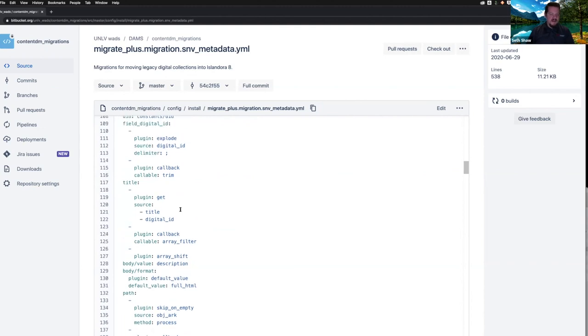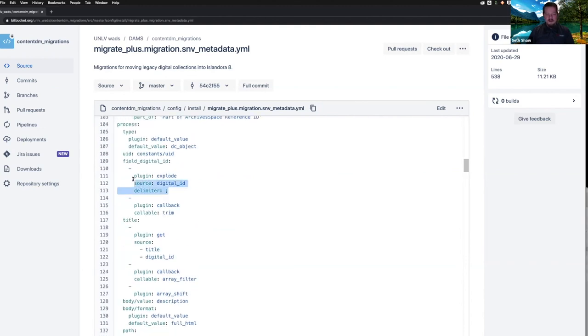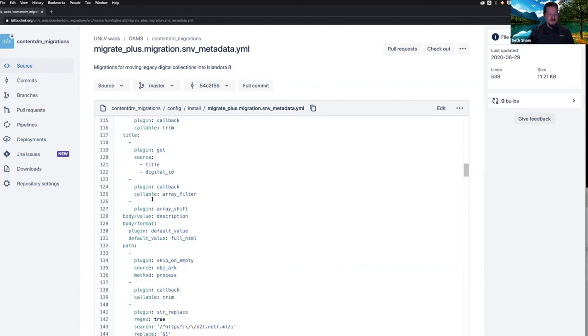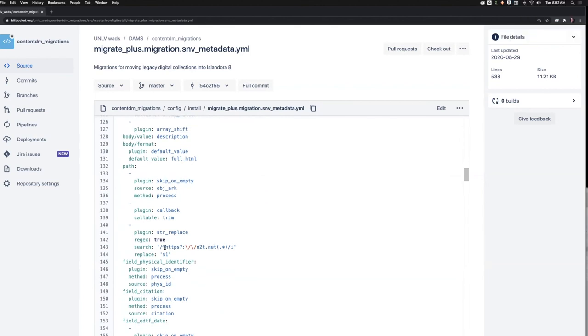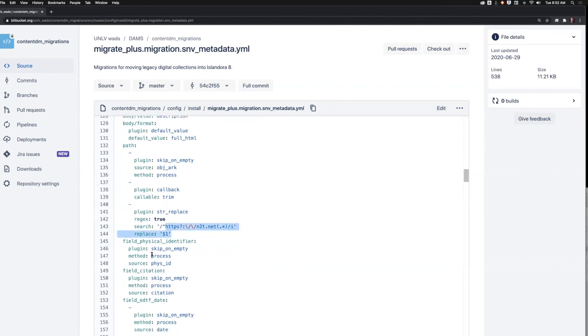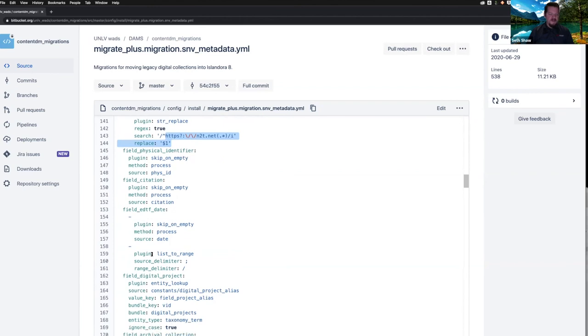What's a good example? We do a lot of exploding on semicolons to pull things apart. We also do, in our CONTENTdm, we use the Name-to-Thing resolver for our ARKs, but we are pulling those in and using the ARK as part of our path. We actually pull that off. There's a number of other things in here.